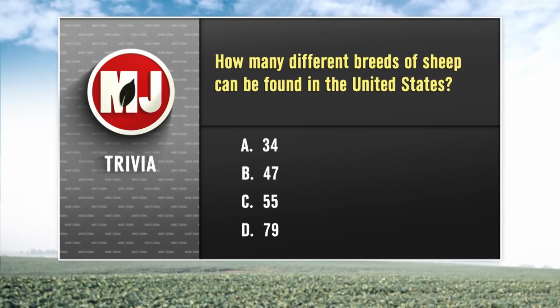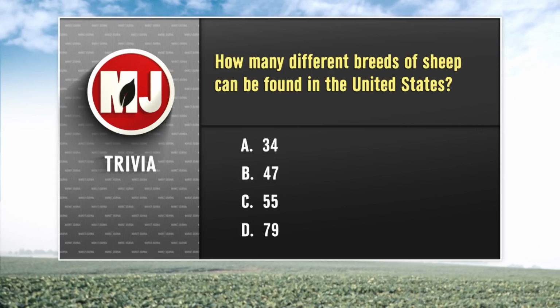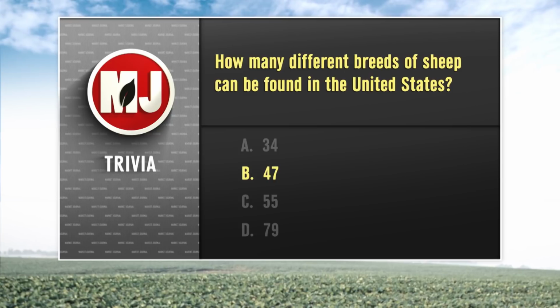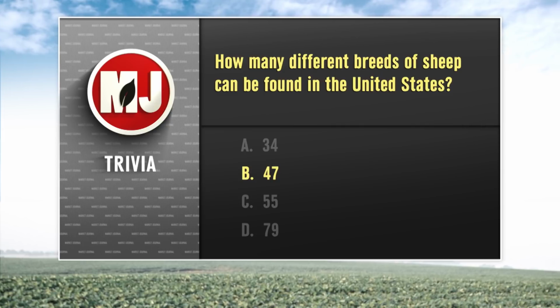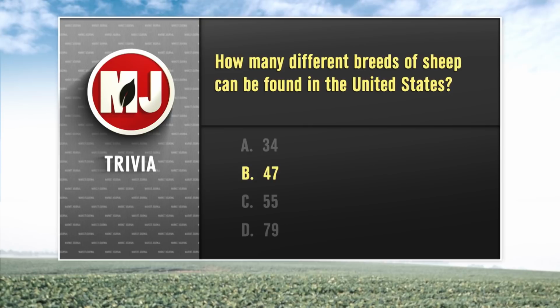Thanks, Al. Back to trivia now, and this week we asked, how many different breeds of sheep are there in the U.S.? The answer is B, 47. Closer to home, the Nebraska Sheep and Goat Producers Association supports the state's sheep and goat industries. All total, there are about 1,600 sheep and goat producers here.